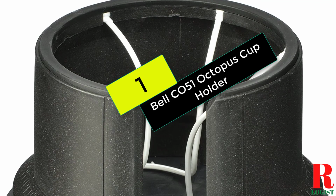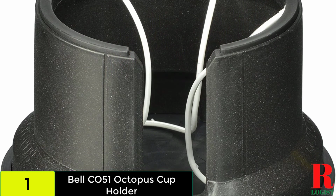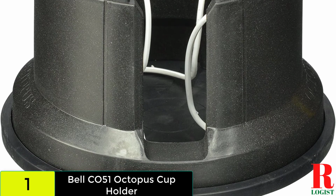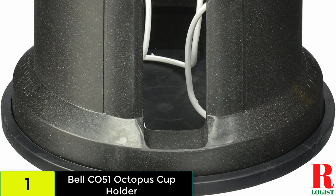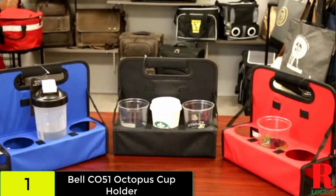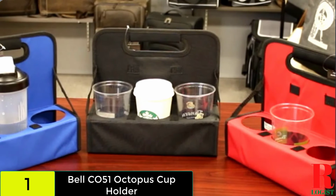And finally, at number 1 on our list, we have the Belco 51 Octopus cup holder. This is the first standalone model in our list. It is a simple product with minimal features. The weight is decent, and it is available in a single color, black. There are 3 metal adjusters inside the holder that accommodates different sizes of cups.